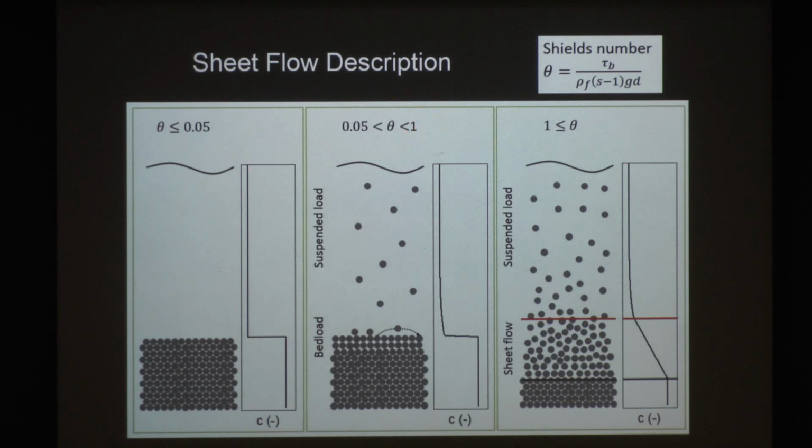Now if we crank the shear stress up just a little bit, above 0.05, up to some critical value, let's say 1. Some people use 0.8. That's not important. We'll just use 1 for this case. We end up with the typical sediment transport regime that we normally think of. Bed load with grains saltating across the bottom, and then some material being suspended up into the water column. And our sediment concentration profile shows that. There's an increase in the sediment concentration near the bed, and then you see this roughly logarithmic decay up into the water column.